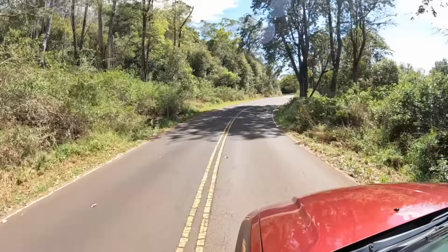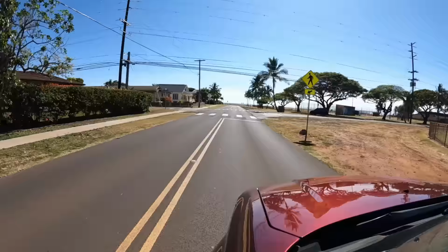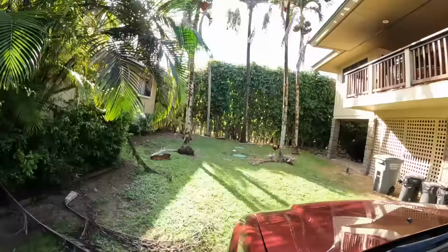Okay, we made it to the top of the mountain to the Waimea Canyon Lookout, which is like the Grand Canyon of Hawaii. We're not going to go up to the top because they want like a $5 admissions fee, and we're cheaping out. So that's how we roll. Well, that was a lovely drive, but I think I'm going to get changed and start cooking some dinner.